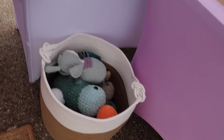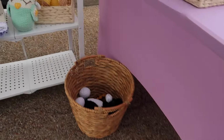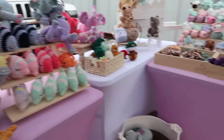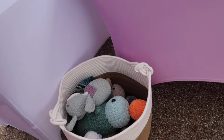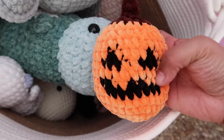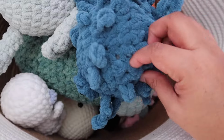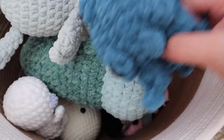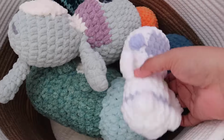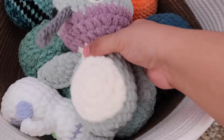I also want to note that I have a bin full of items on the left and right side that are kind of discounted. I didn't like them one way or another, and a lot of them are October makes. This one's very holey, so of course I'm not gonna sell this at a regular price. This astronaut, I hated the way it came out. It does not look cute.